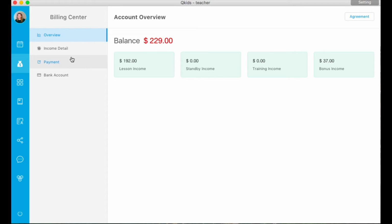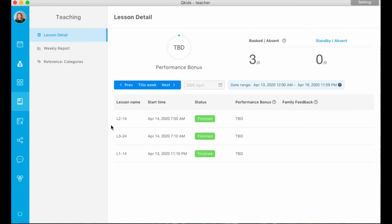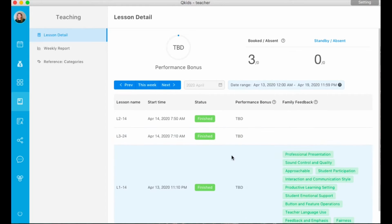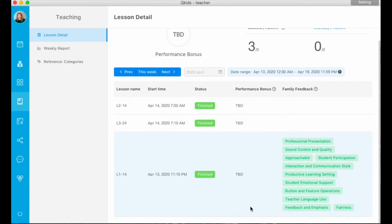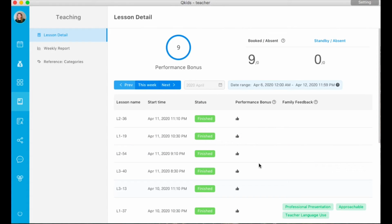So this is what I have so far. This is just the beginning of each month and it goes straight in your bank account. Here are some general courses that you can scroll through and your lesson details. This is where the parents leave you reviews and it determines whether or not you get your performance bonus. So it's just a breakdown of what your week kind of looks like and how you did in each class. And you can sort it by each week. If you get a thumbs up, that means you get that extra $1 per class.